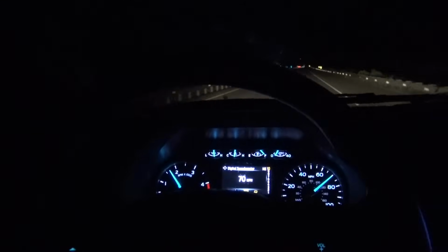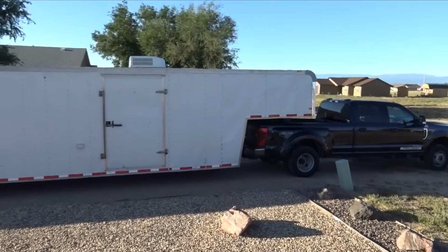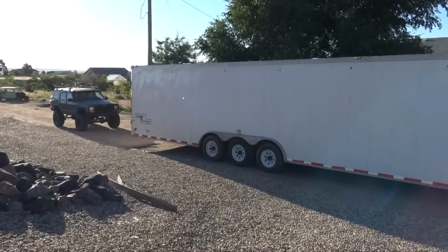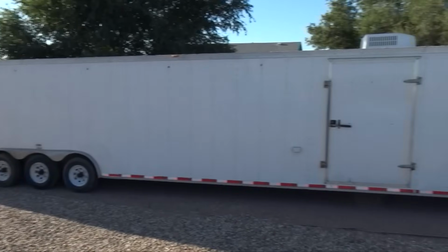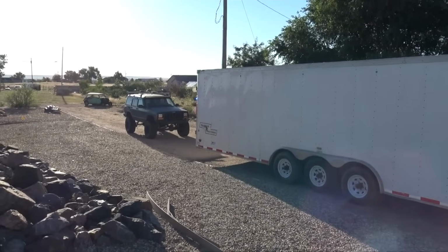Maybe that's why there's so many 10-speed F350s and F250s at the auction. Maybe the 10-speed has issues. I only got home around 11 o'clock last night after having some weird issues with the truck, but the trailer, I'm actually surprised because this thing towed really, really nice compared to my initial thoughts when I saw it.